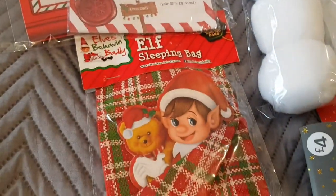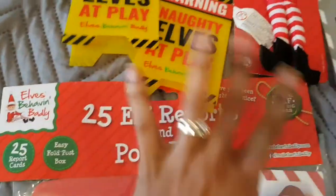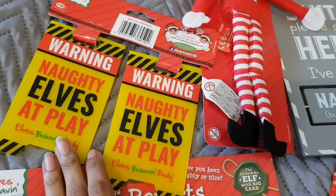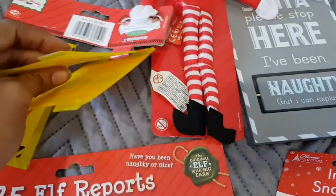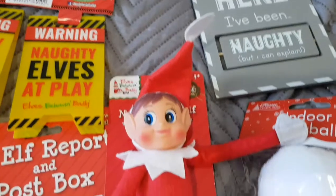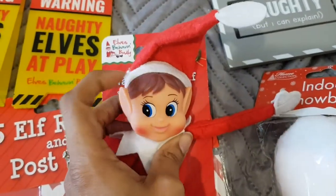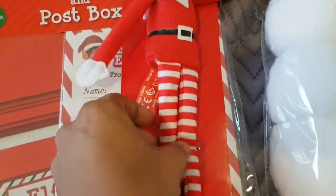And speaking of elf stuff, I have an elf bed, some official elf reports with a post box, also all from the pound shop, and some elves at play, what do they call them? Warning signs. We got a new elf, even though we have 3 already. But we have 3 kids, so, you know. This one is a girl elf.